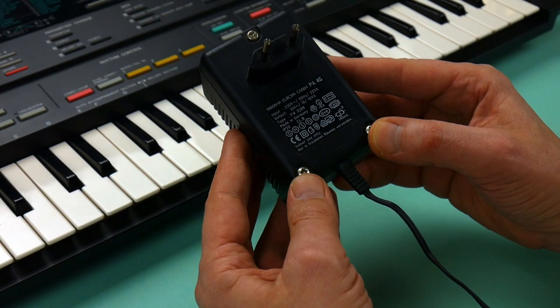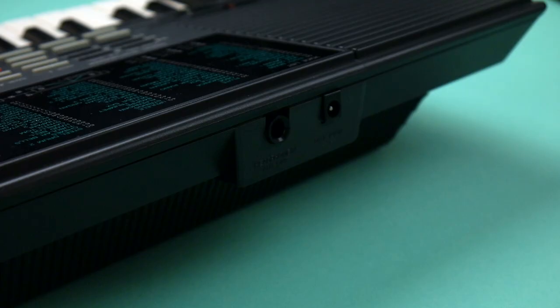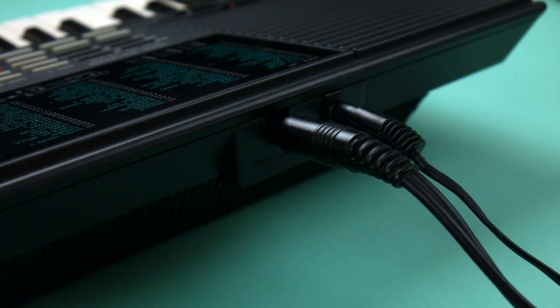It runs on 6 C-size batteries or with a 10-volt power supply. Positive center. I will connect a stereo cable. All voices are mono, but the drum sounds are panned left and right.